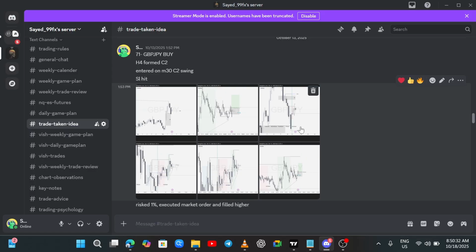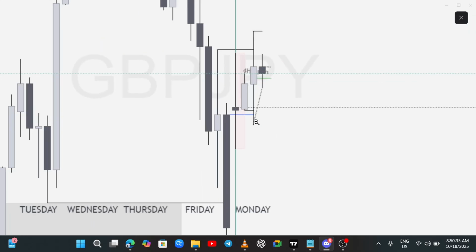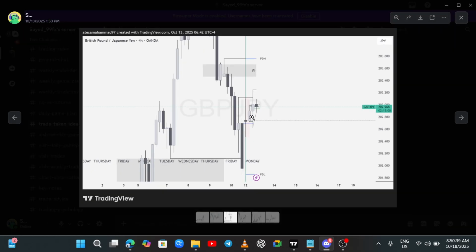So for that I need a 4 hour swing formation. What happened here? This is Asia, and what happened during London? London, from the swing point, took this low and closed above this up close candle. Also, one thing to consider: price took some kind of liquidity here and had some rejection. So this is a little bit low probability.